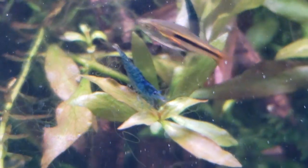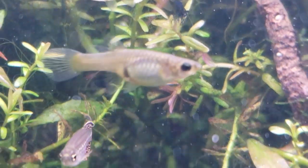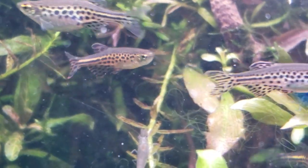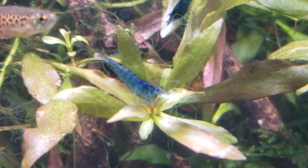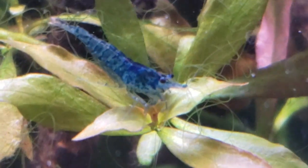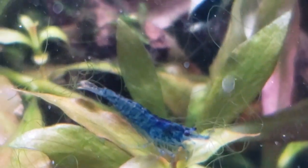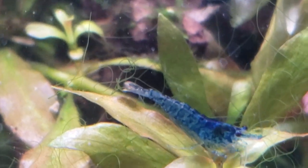Up here, we've got the different variations. Since this is my cull tank, this is where the not good enough shrimp go, essentially, from my downstairs tank, which is my finest shrimp. And right here, we've got a blue dream that's just not consistent. It's got blotchy blue. Its legs are clear. Its tail has clarity in it that I don't want.